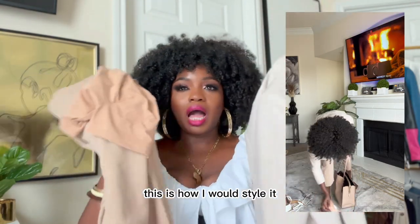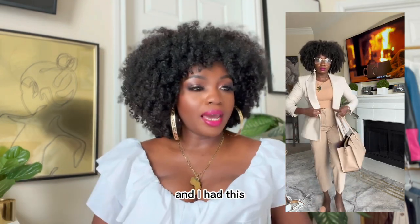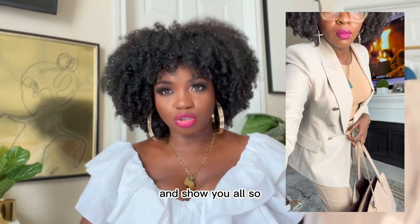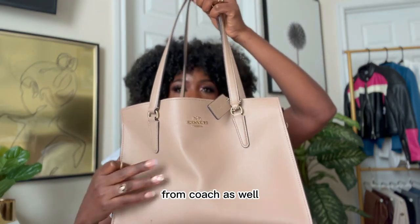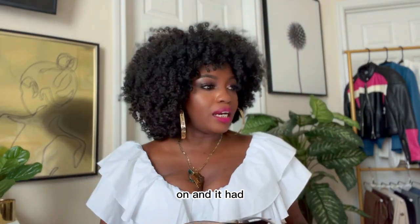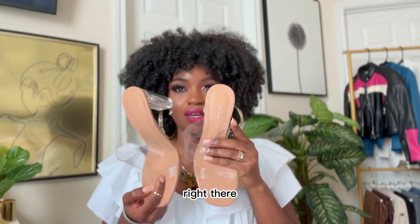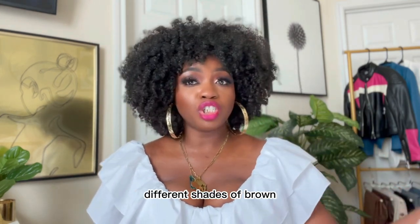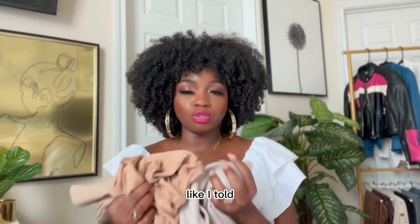Yeah, so for this outfit, this is how I would style it. And there you go. And I had this bag on from Coach. Let me grab the bag and show you all. So the way I styled it is I have this bag from Coach as well. I had it on and I paired it with these sandals. You can see it right there. Or I have a brown heel. So I'm just playing with different shades of brown or nude colors. So you could definitely work with this.